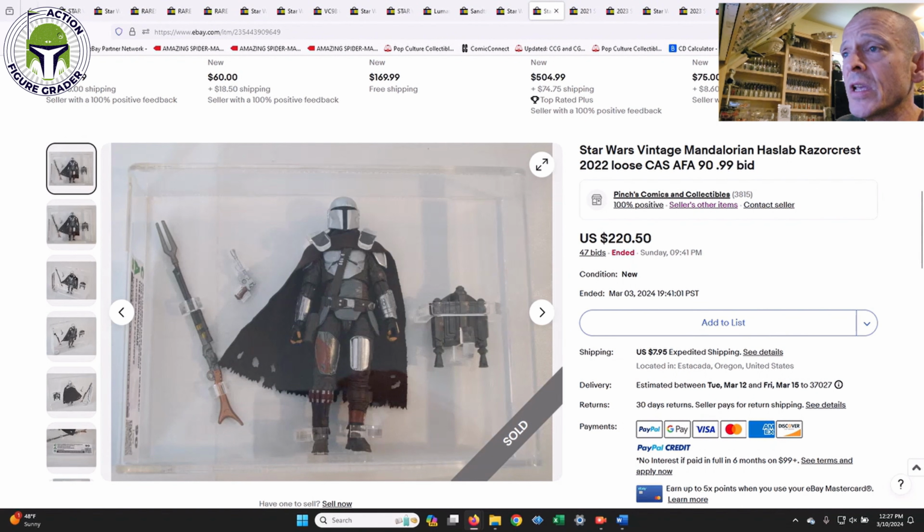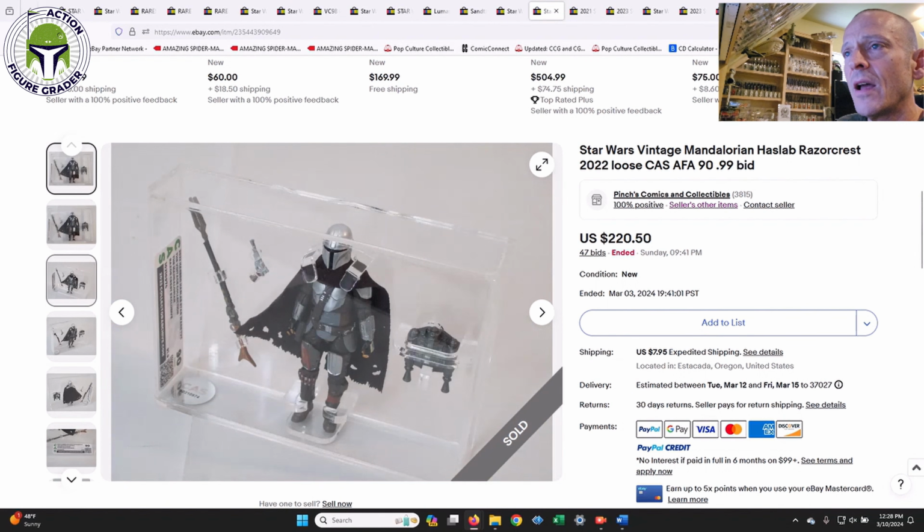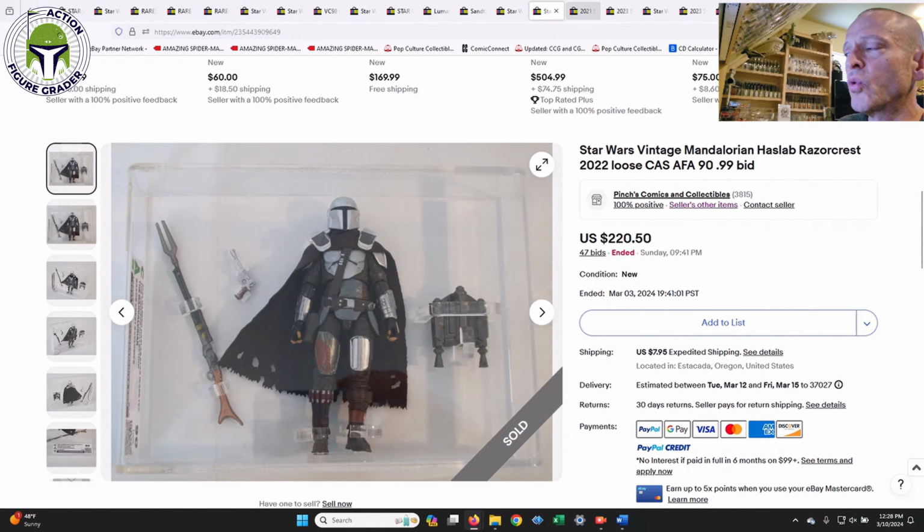Big numbers on those. This was a loose graded HasLab Razor Crest version of the Mandalorian. It was graded CAS 90. So this is the soft goods cape with the rips in it, and a really nice display that CAS puts together. I think I sent this out as an item in a what to buy on eBay video, and it sold for big money, $220.50. Really great display though. If you wanted to get something like that, that's a really nice custom display from CAS.